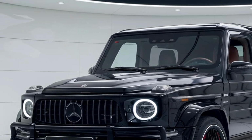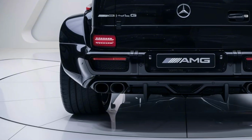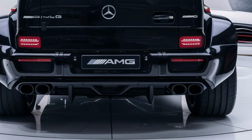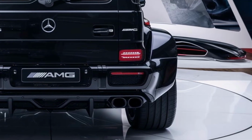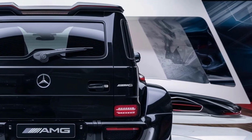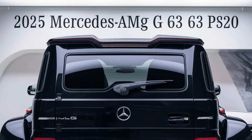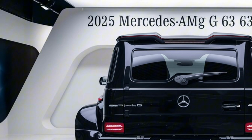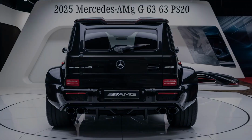Now let's talk performance, which is where the AMG really shines. Under the hood of the G63, you'll find a hand-built 4.0-liter V8 bi-turbo engine that produces a staggering 577 horsepower and 627 pound-feet of torque. This engine is paired with a 9-speed automatic transmission and Mercedes 4MATIC all-wheel drive system. Despite its boxy, heavyweight design, this SUV can go from 0 to 60 miles per hour in just 4.5 seconds. That's sports car-level performance in an off-roader.